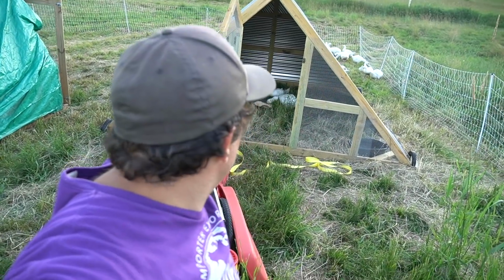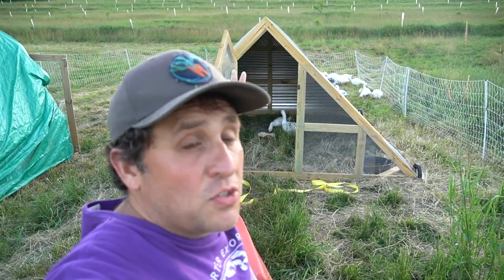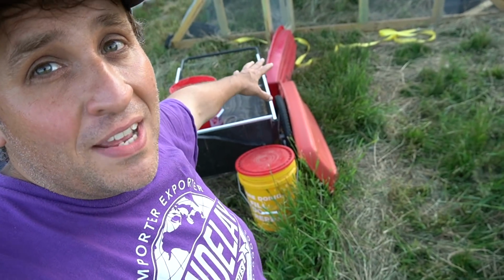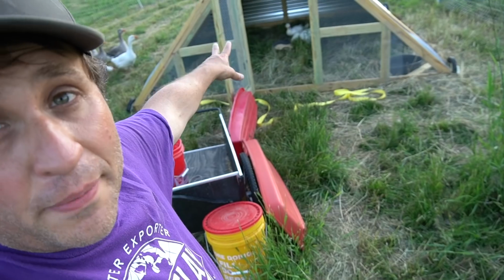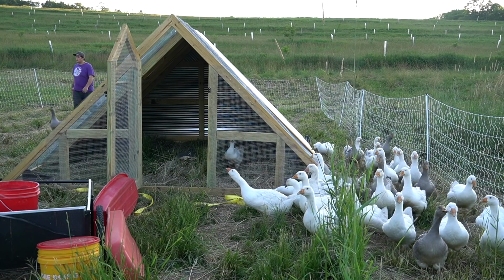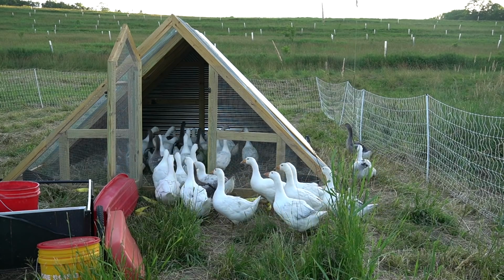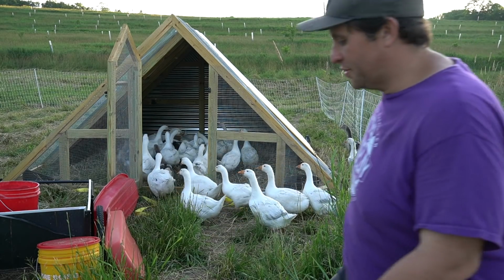I'm gonna actually try putting the goslings into the big tractor tonight for the first time. As you can see, I've built one of my patented high-tech chutes to make sure it's easy to herd them in there. Let's see how this goes. Looks like I got 2 rebels on the loose.